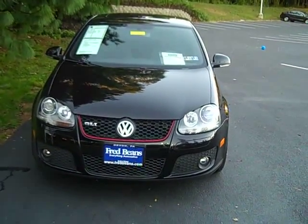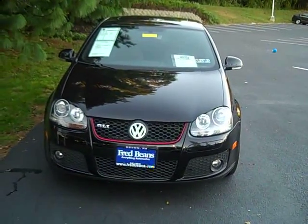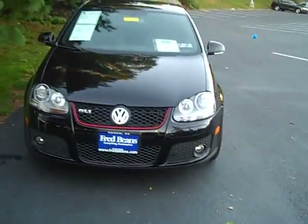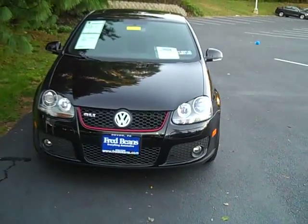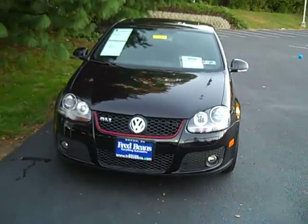J00114P. Folks, we're proud to present you the Volkswagen GLI Jetta. Fine vehicle here at Fred Beans Volkswagen. This is a 2008, folks, 27,000 miles. You may be asking yourselves, what makes this a GLI? Well, I'm going to tell you.